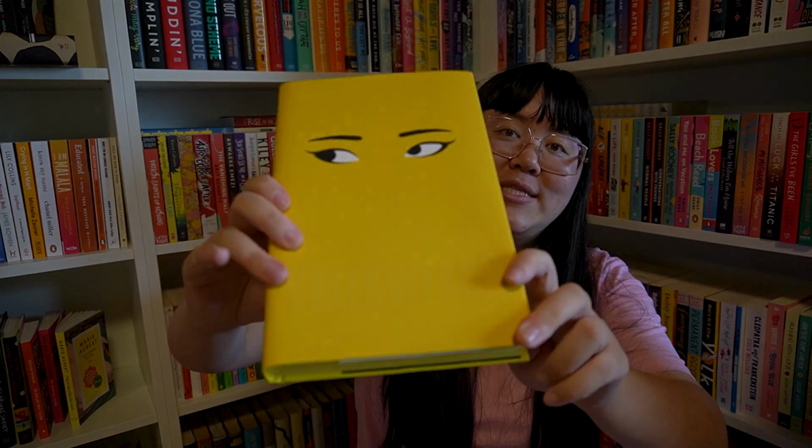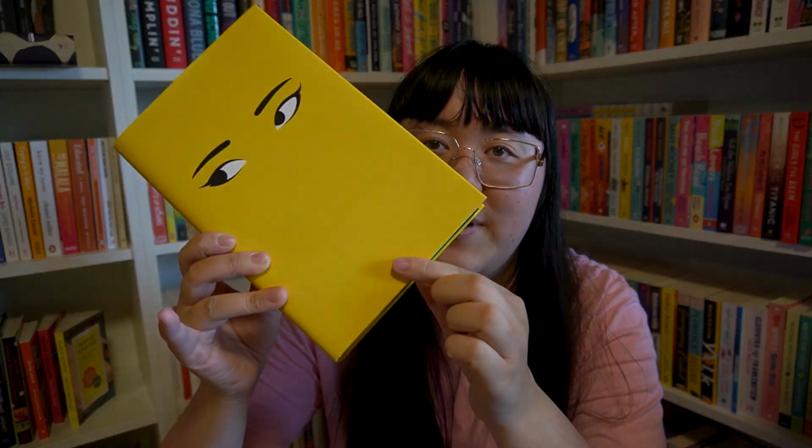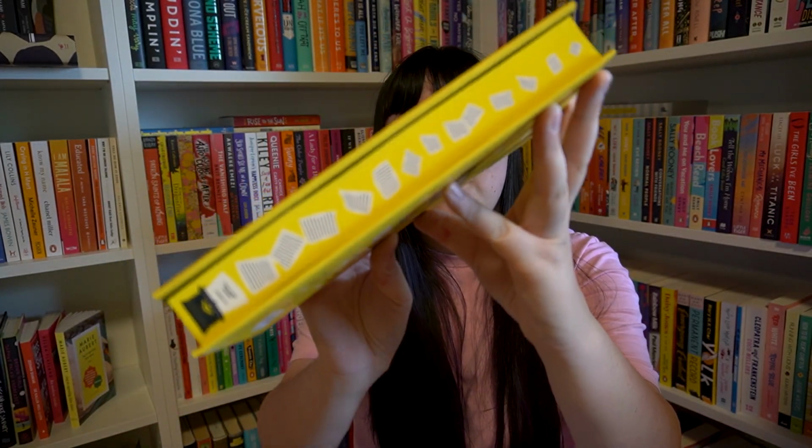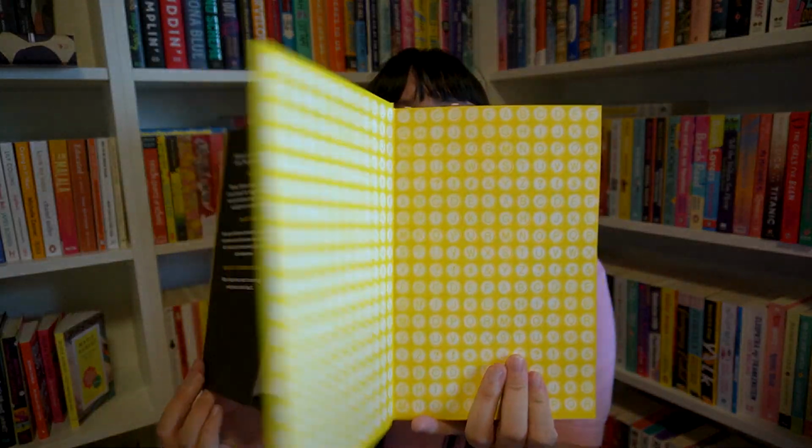Then I have Yellowface by R.F. Kuang, which is the Fairyloot edition that finally came. You can barely see Yellowface on the bottom in the camera. Like, it says Yellowface here, but you can barely see it. Then it has the sprayed edges, which is really cool. I really love them. And there's the Fairyloot note here and here. Obviously I had to get it because it was Yellowface and I got all the special editions I could. So yay, I finally got this one.